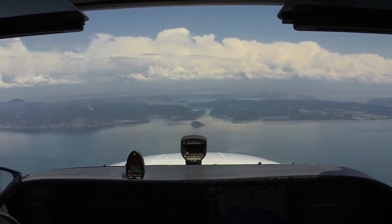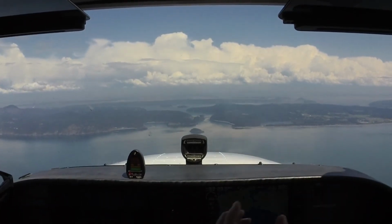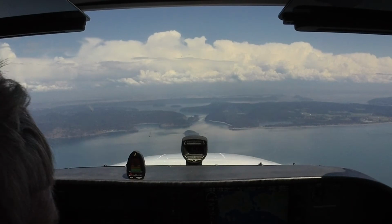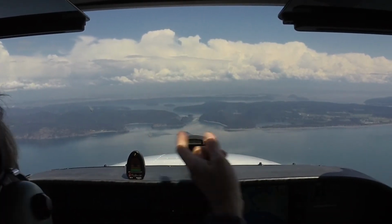When we get a little closer, we'll slow down, and then what I'd like you to do is make turns around the point around the bridge, and you have some really nice views below you, if you like. This is a beautiful Naval Air Station. Mount Erie.